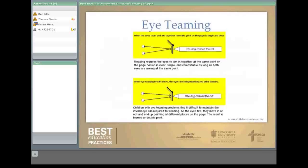If you were to go on the childrensvision.com website, this would be animated so that you could see a simulation of how a student with vision difficulties would actually see.